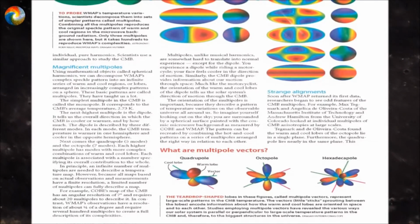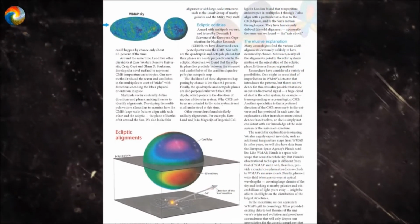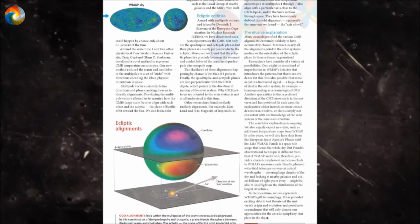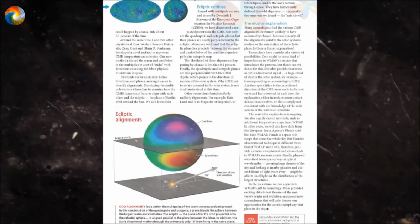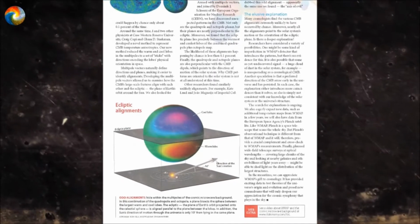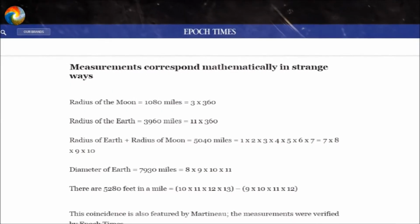He writes, many cosmologists find the various CMB, cosmic microwave background, alignments extremely unlikely to have occurred by chance. Moreover, nearly all the alignments point to the solar system's motion or the orientation of the ecliptic plane. Is there a deeper explanation? Three. Measurements correspond mathematically in strange ways.